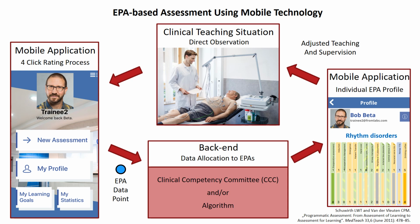So this is my last slide. It points towards something very important, and this is formalization of assessments using EPAs. We are convinced that we need to develop apps working on computers or smartphones in order to take care and keep track of these many clinical assessments which we demand with this EPA system. And there are such apps.